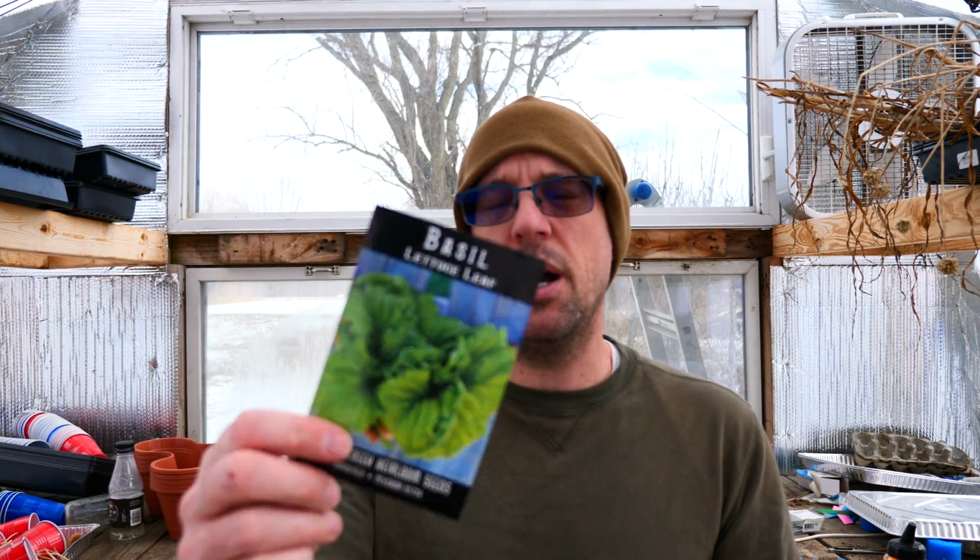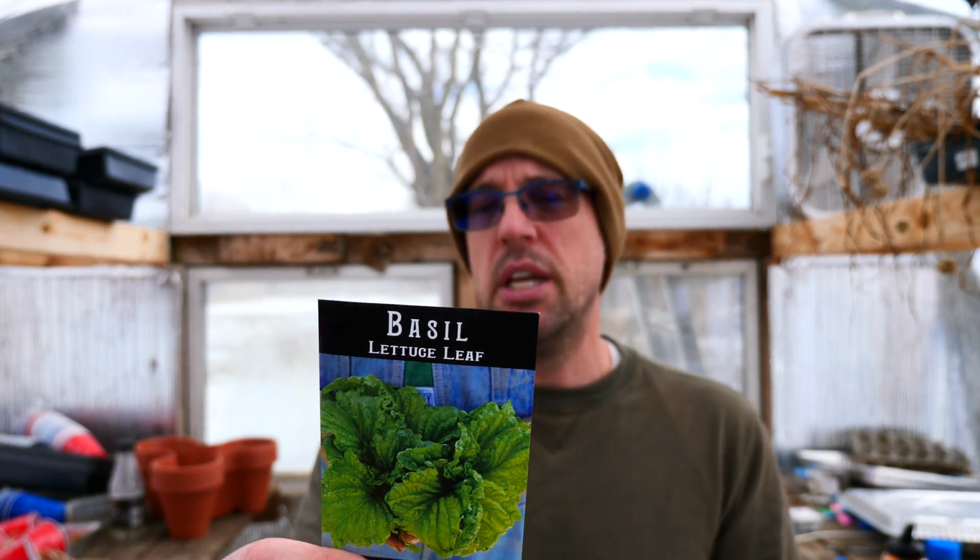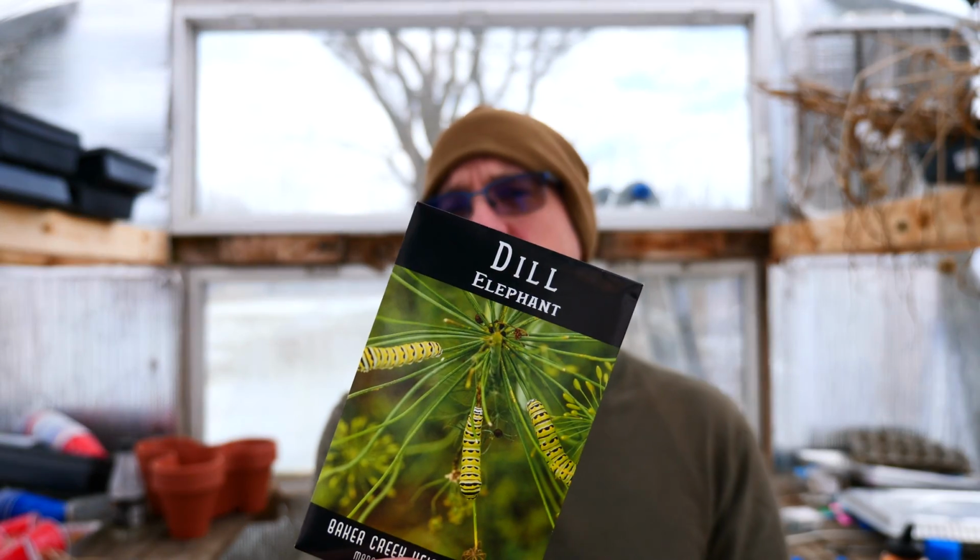Another one is this lettuce leaf basil. Hoping it does okay in our climate here in Michigan. And last but not least, when it comes to herbs, dill. We love pickles. We love dill. All right, and then the rest of this is all just kind of some mishmash here.